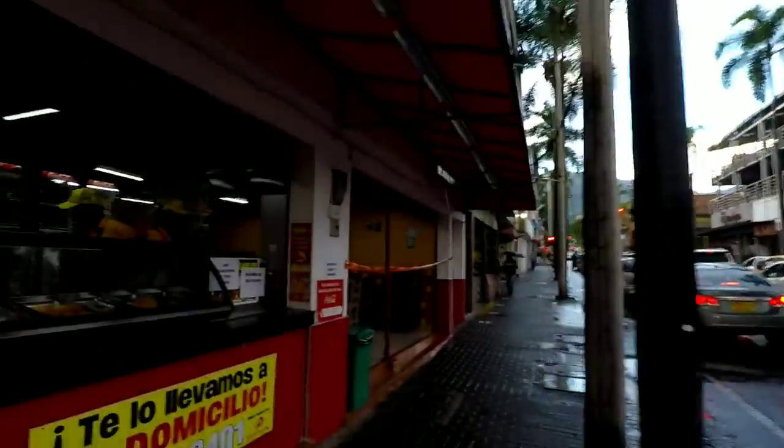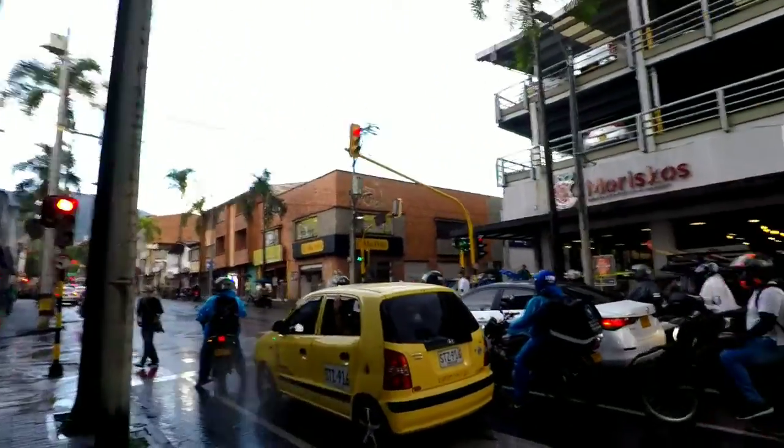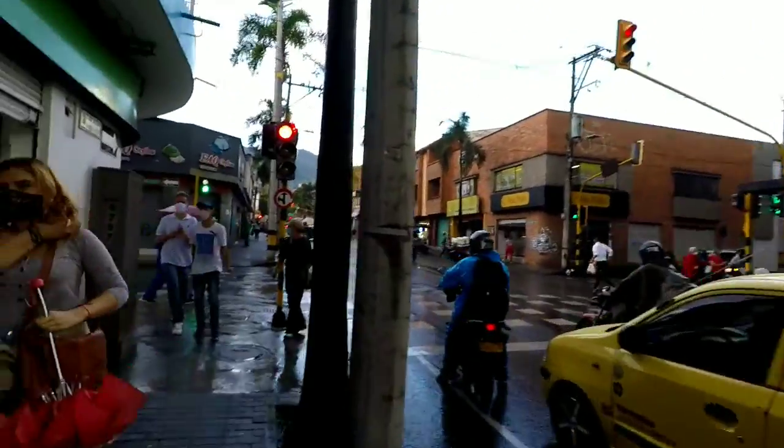I'm taking you now to the plaza, the marketplace where you can buy fruit, vegetables, and herbs to make some nice herbal tea and all that, some different spices, not like India spice markets, but you got your fruit and vegetable market there and other tidbits in between. So we're coming up on it, Plaza de Mercado de Envigado, and this is Envigado.